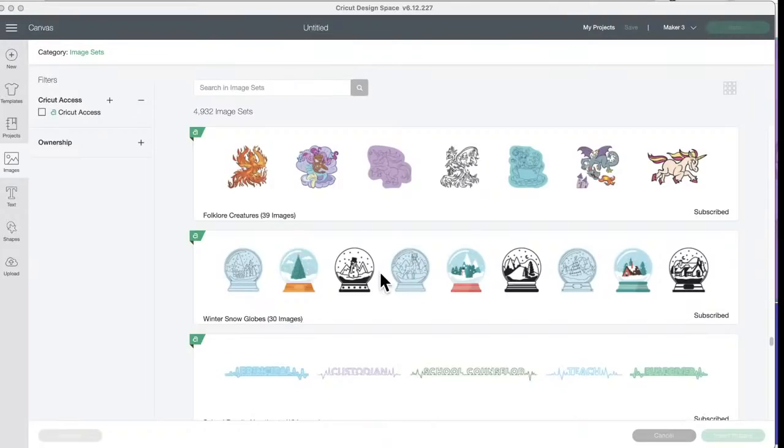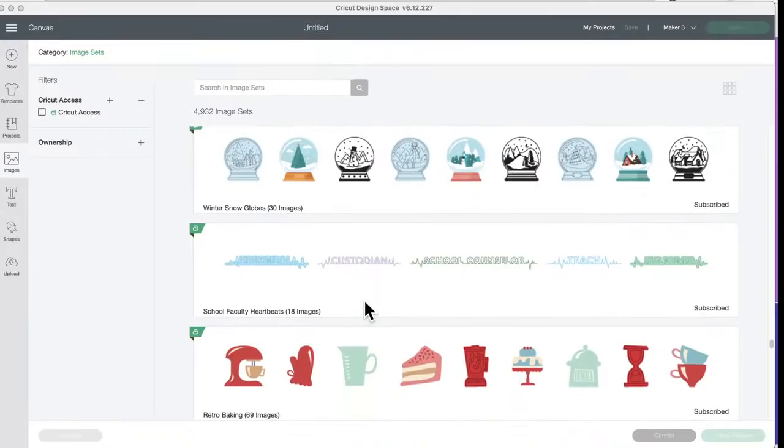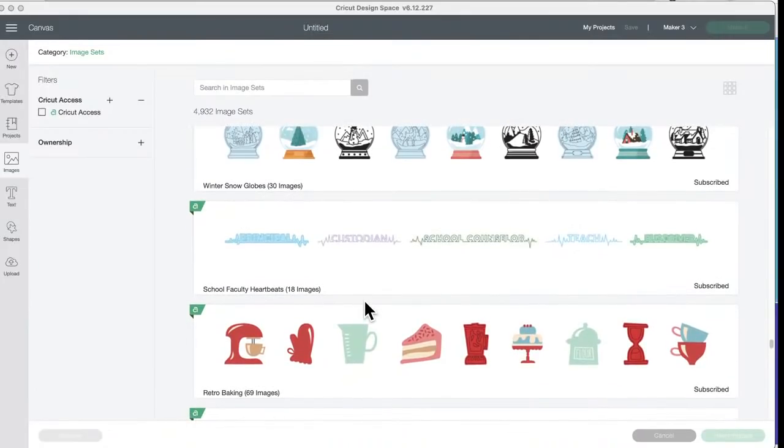Oh, we can make. Oh, and these are with layers. We can make cards with these. Oh, so many ideas popping in my head. School facility heartbeats. Oh, get it? The little heartbeat for teacher, bus driver, custodian, principal, school counselor. If you guys want to make gifts for people, these will be the perfect gifts. Make them a t-shirt.